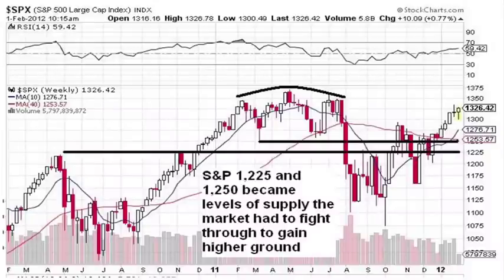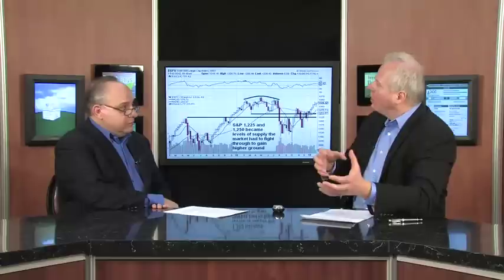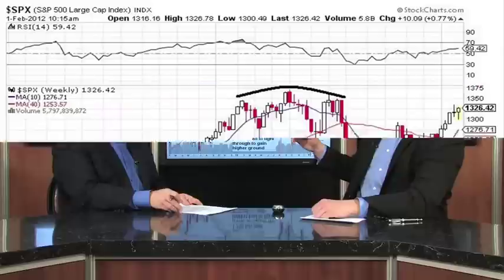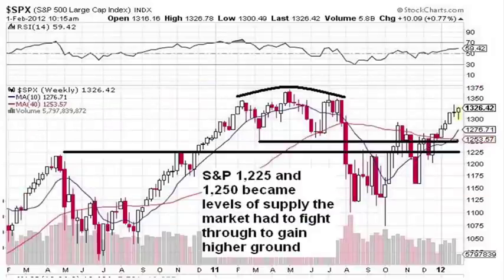So the moving averages I have on here are 10 and 40-week moving averages, which correlate to the 50 and 200 day pretty closely, close enough. So the weeklies actually crossed last week around 1255. The daily averages just crossed this week. But the point is that yes, it is bullish for the market. Should we rush in and buy the market now just because they crossed?